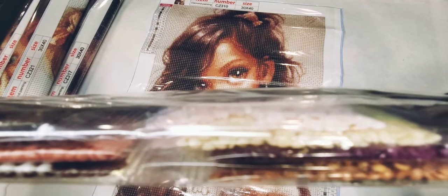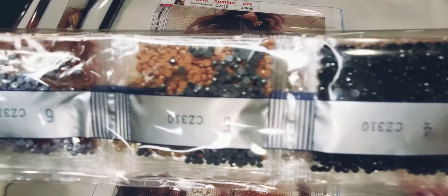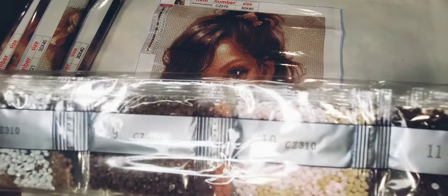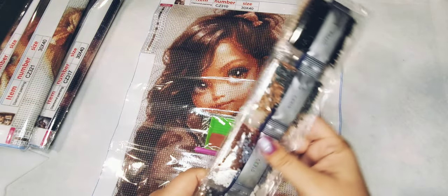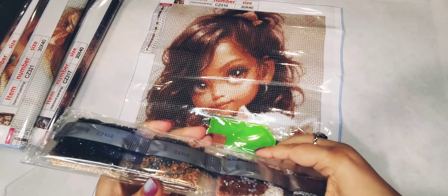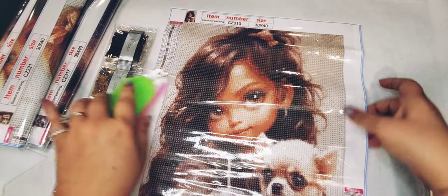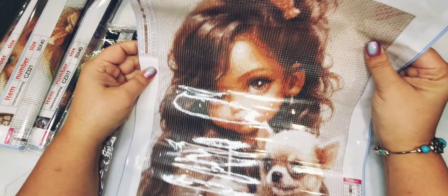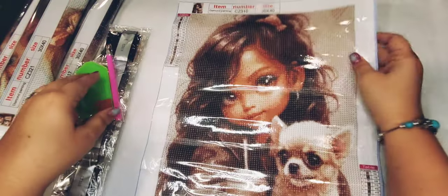But these are the colors. Really, really nice colors. It is a bit on the darker side. So you got a lot of browns, of course. Browns, grays, peaches, a bit of whites in there. Like I said, the drill fill is really nice on this one, no issues at all. I think she's going to turn out really, really nice. There's a little thumbnail of her. She's just adorable. Love, love, love her.